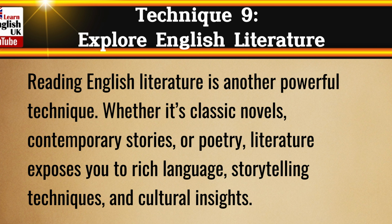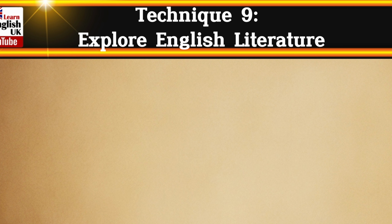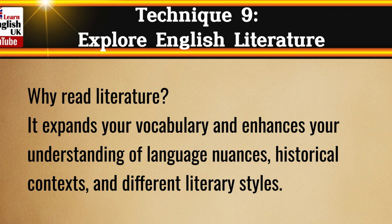Reading English literature is another powerful technique. Whether it's classic novels, contemporary stories, or poetry, literature exposes you to rich language, storytelling techniques, and cultural insights. Why read literature?